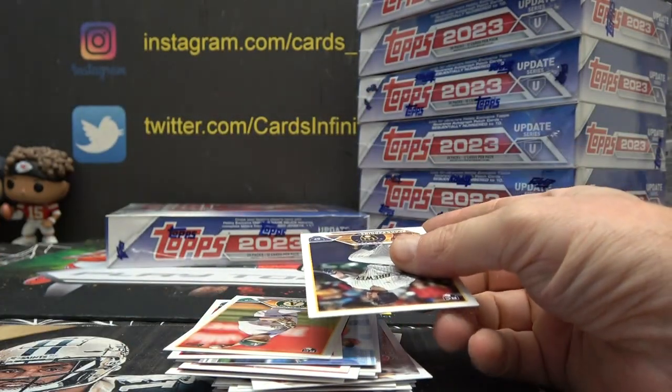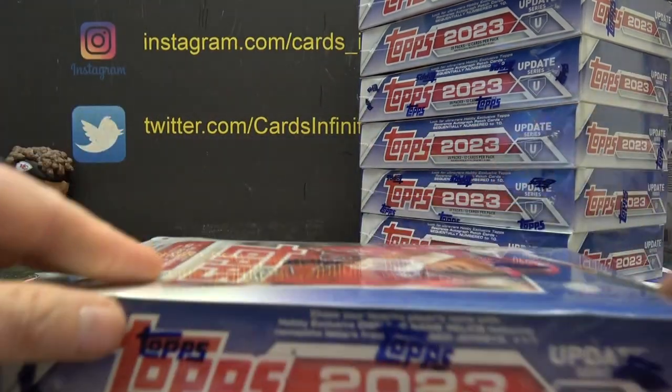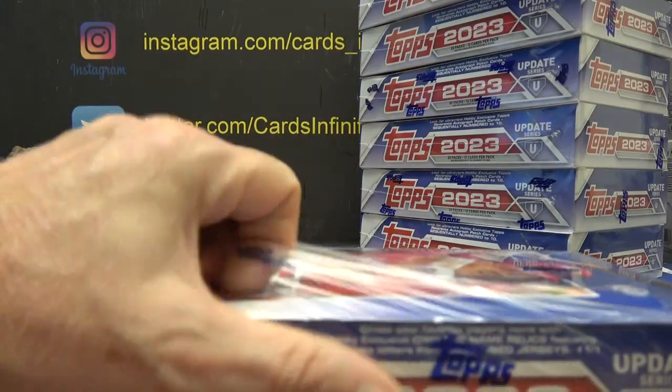All right. Box six, the halfway point box.